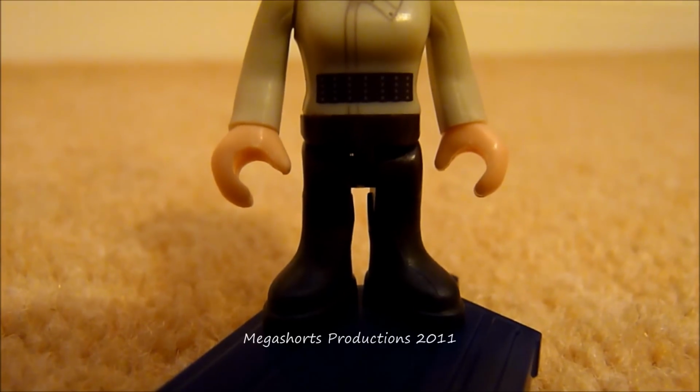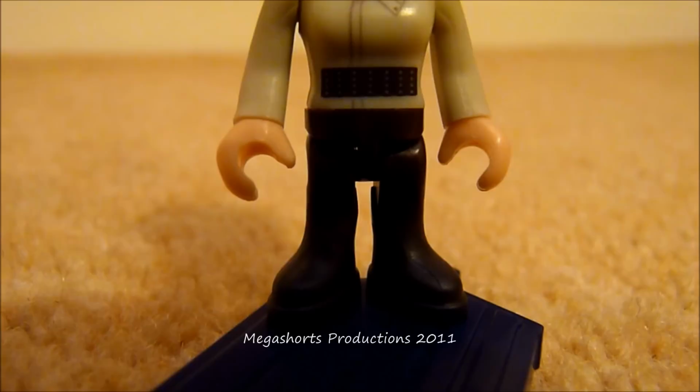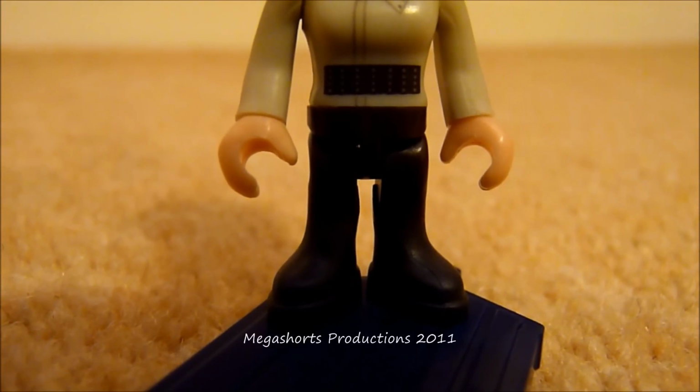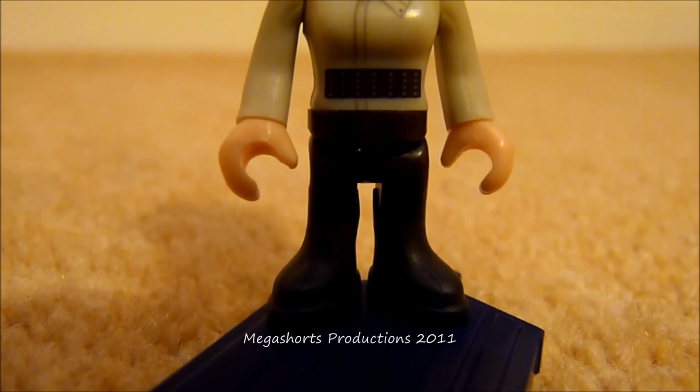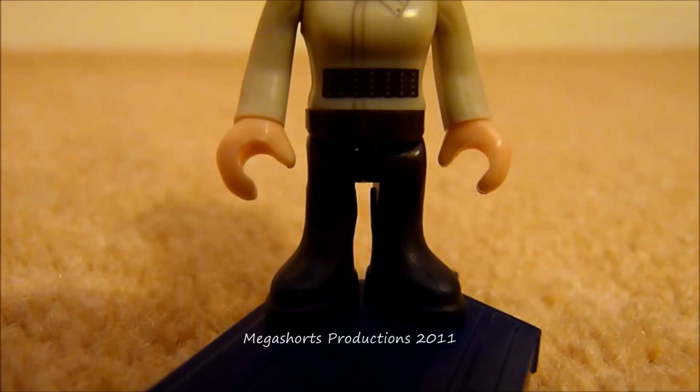And then if we move on to her dark boots, we can see that they are also dark brown, like they were in the episodes The Pandora Cat Opens and The Big Bang. Not really any detail on them, but they still look absolutely fine the way they are, and they do stand out quite nicely from the rest of the figure.